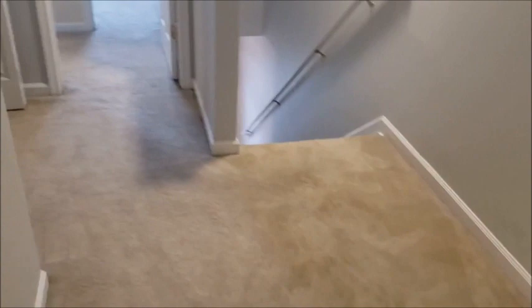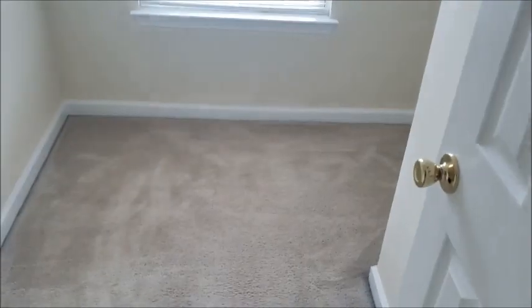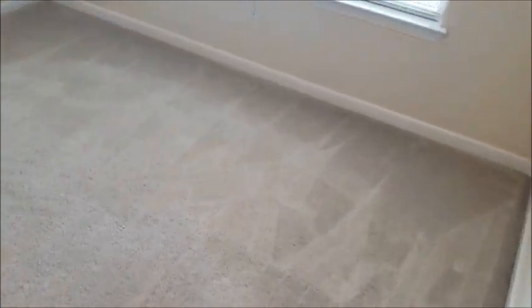3 bedrooms, hallway, stairs. In the living room, like I said, there's not much to actually see, but I did want to shoot a quick before video, I guess for time purposes. As always, there's no per spot fees, there's no upsells, things of that nature. Disinfectant is included.